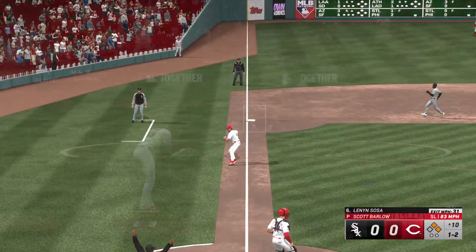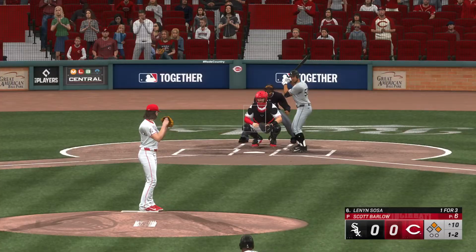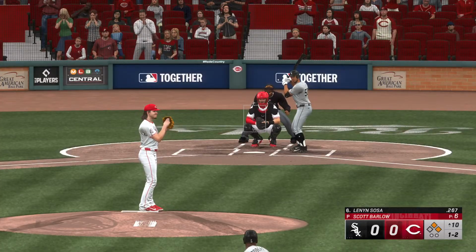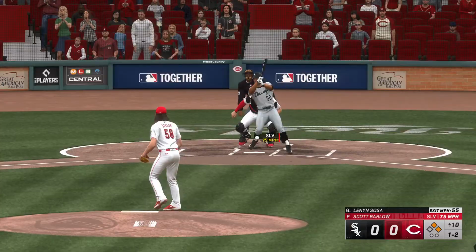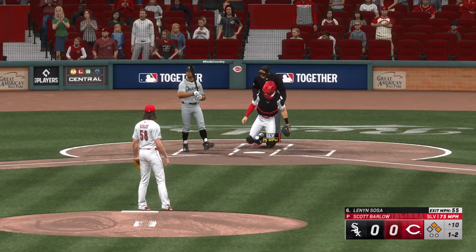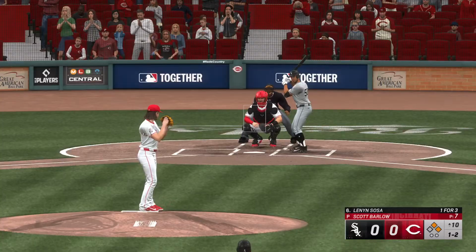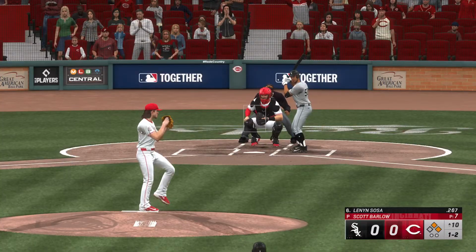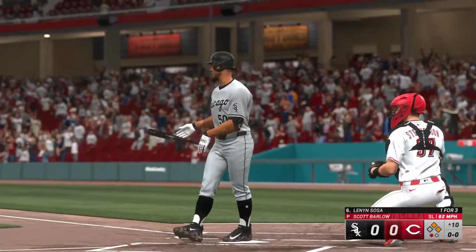And that bunted towards third, and that's foul. Well, if he's going to do something special right here, it's going to have to happen with 2 strikes. Fouled off the plate. They'll do it again. Swing and a miss, struck him out.